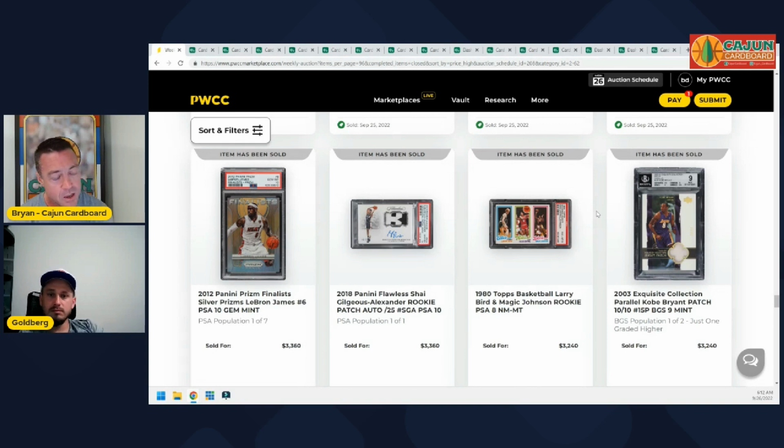We've got your flagship Bird Magic, again, we talked about it. This is 3240. For instance, would you rather this PSA 8, pop 8 zillion Bird Magic PSA 8, or would you rather that silver one in the SGC slab? This is actually one of our first episodes, or in the first few months, we had an argument about that. It's easy for me, the auto. Easy. It's a no-brainer. Yeah, it's a no-brainer. I don't understand it.